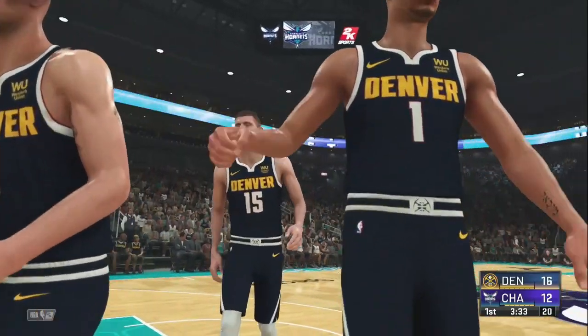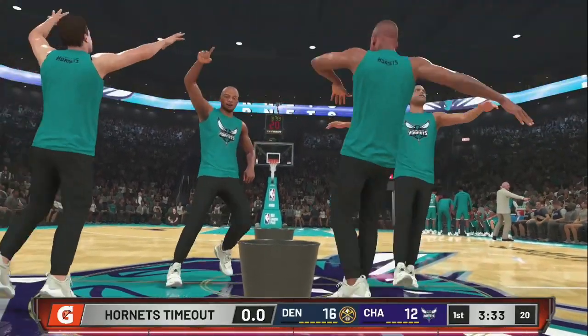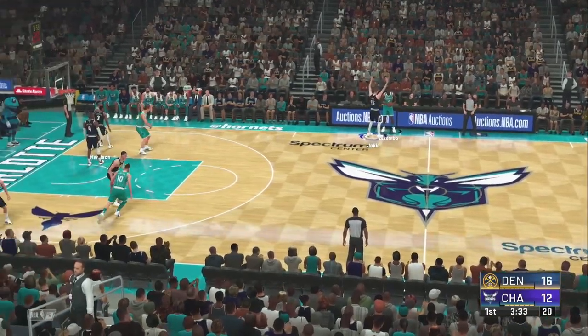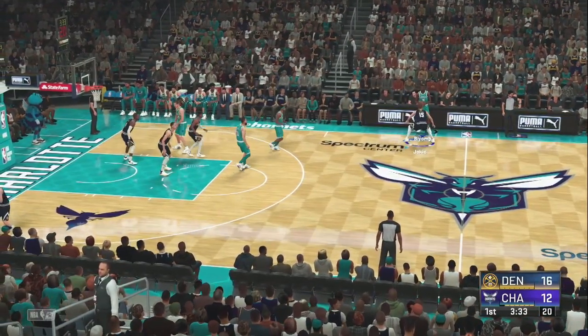A new generation of players, Greg, coming into the NBA alongside your son Cole. We've got a lot of players who I think are going to have a long-term impact on this game. There's no doubt about it.